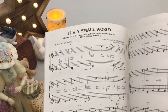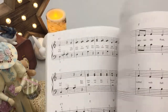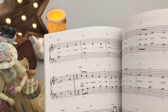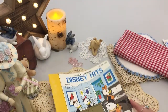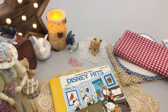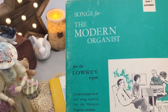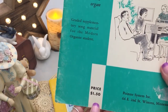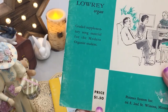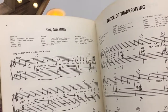And when it comes to pencil, you know, you're still okay. You just have to be careful with erasing the marks. But some of them had ink on them. So I found that one. I found Songs for the Modern Organist. And this used to be $1.50, but I got it for 50 cents. This is A Prayer for Thanksgiving.